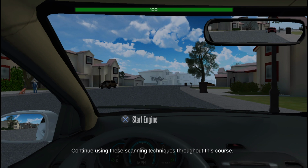Continue using these scanning techniques throughout this course. Use both your eyes and your ears to help identify hazards.